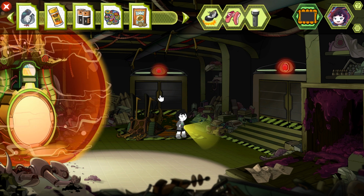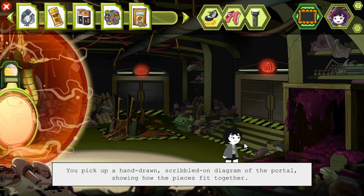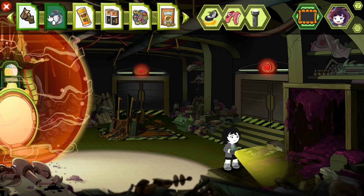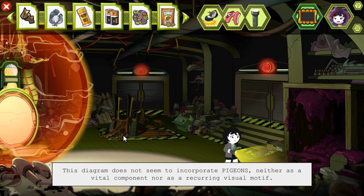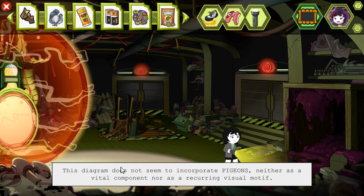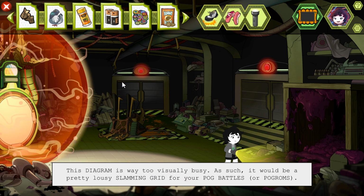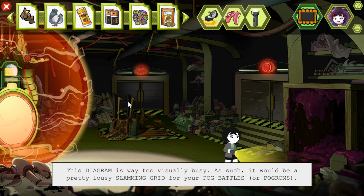Anything else around here? There's the giant shuttering door. There's the portal device. You pick up a hand-drawn, scribbled-on diagram of the portal, showing how the pieces fit together. Buyers: This diagram does not seem to incorporate pigeons. Neither is a vital component, nor is a recurring visual motif. Pogs: This diagram is way too visually busy. As such, it would be a pretty lousy slamming grid for your pog battles, or pogroms.